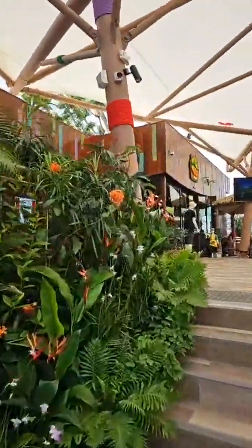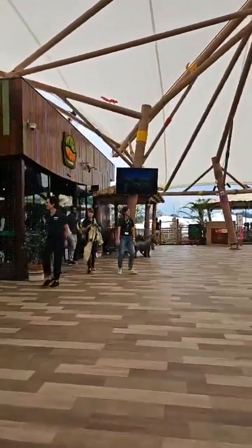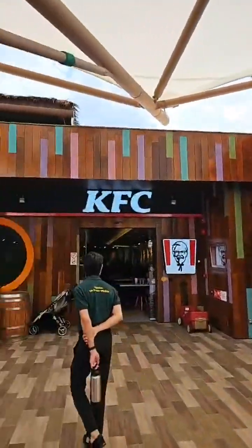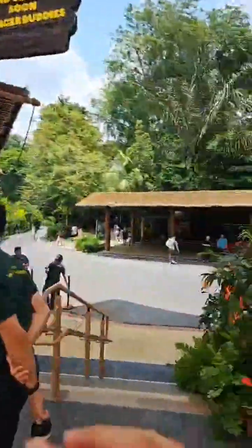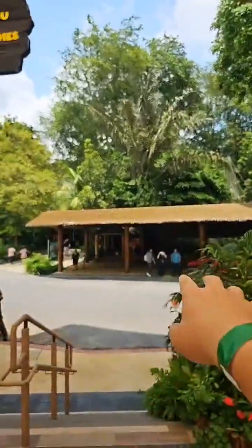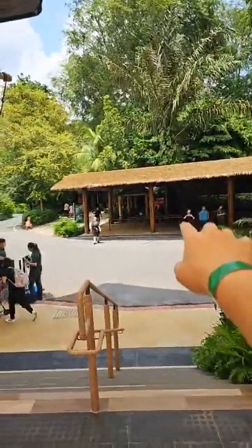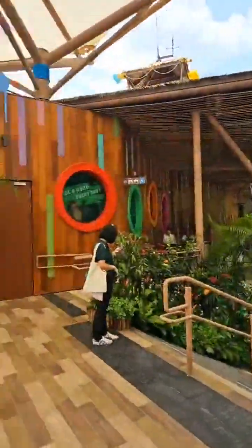It's part of your admission to the Singapore Zoo, and it allows you to let the kids play, obviously. One of the things that is very different from the previous KidzWorld is that it's a different stop from the original KidzWorld. The original is further down, but there's a new stop here, near the monkeys, where you can come into KidzWorld.